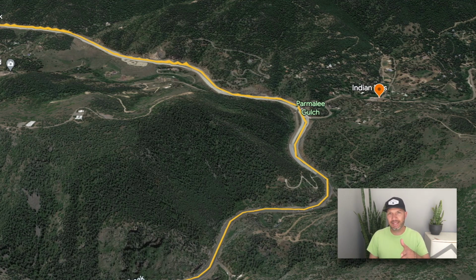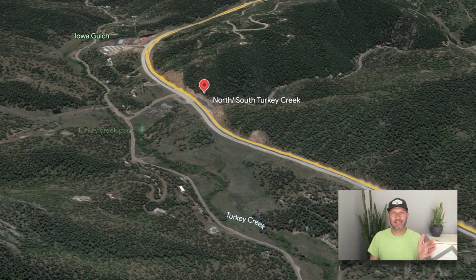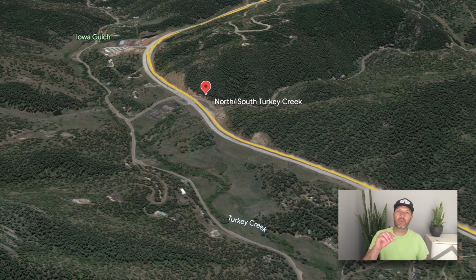Once we go past that and keep going up, pretty soon you get to the Tiny Town exit, and that's on South Turkey Creek. Right at the Turkey Creek exit, you can either go north on North Turkey Creek or south down to South Turkey Creek, and both of those areas have a lot of neighborhoods and homes around them.